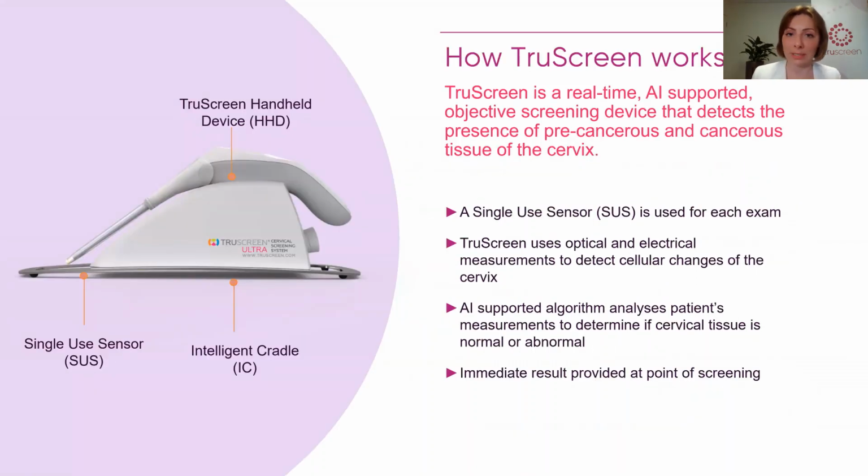How does the TruScreen system work? Actually, the system consists of three components: the TruScreen handheld device, an intelligent cradle, and a single-use sensor that is used for each screening test. TruScreen is a real-time artificial intelligence supported objective screening device that detects the presence of precancerous and cancerous tissues.